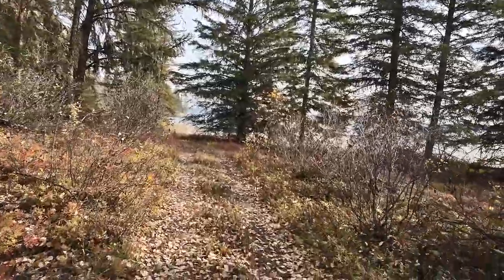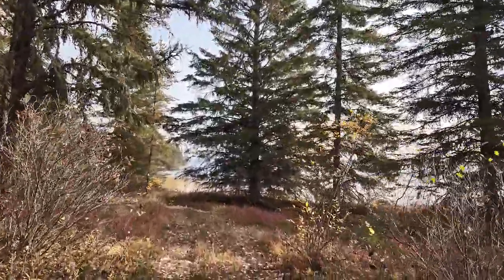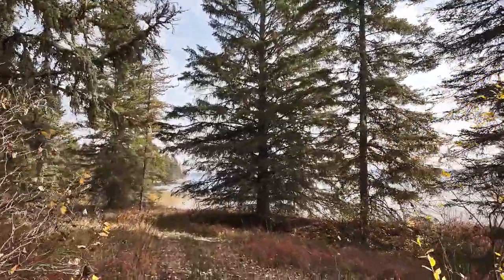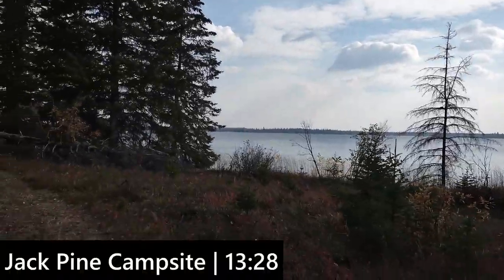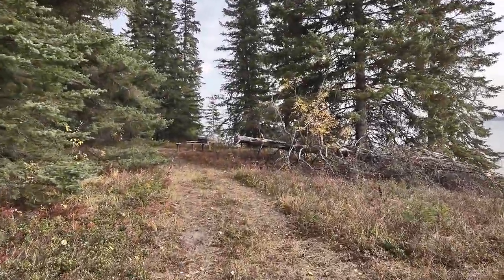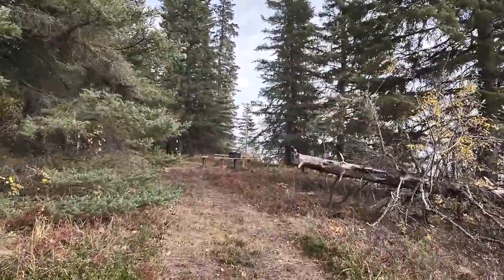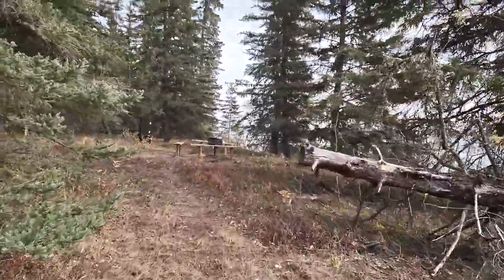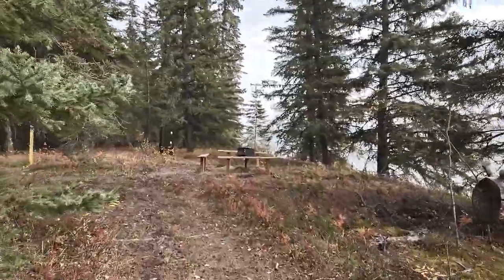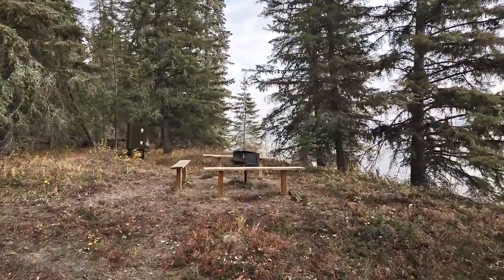Just over 13 kilometers from BT6 lies Jack Pine campsite. This small campsite was added to the Boreal Trail in the summer of 2020. The trail was rerouted in the spring of 2020 to avoid the flooded area to the north of the chalet. This section was originally used for snowmobiling in the 1970s, which was called the Jack Pine Trail. It was opened to provide a new route to Matheson Lake Front Campground.